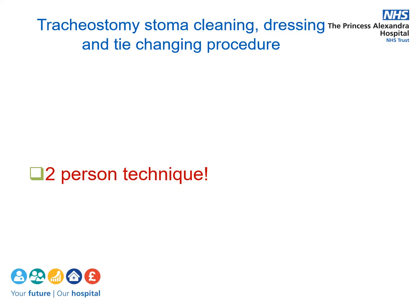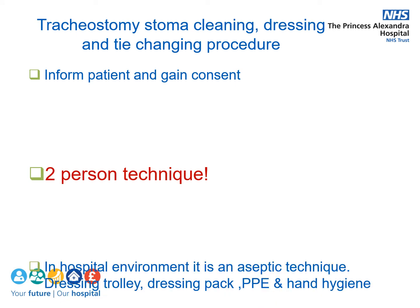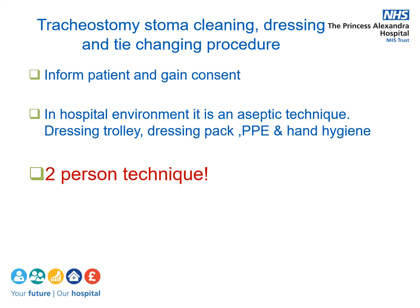So don't forget, it's a 2-person technique. Please do tell the patient what you're doing and why, and that there will be 2 of you. It's an aseptic technique because it's a dressing in hospital, so please use a dressing pack and Normasol. Wash your hands beforehand and put on your appropriate PPE.